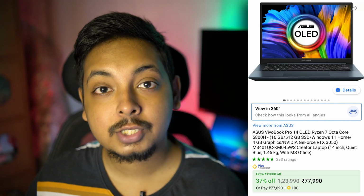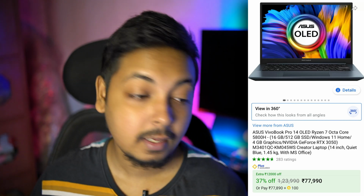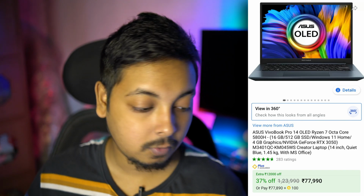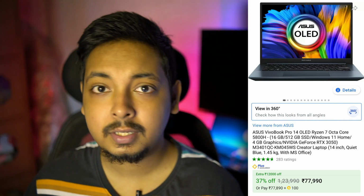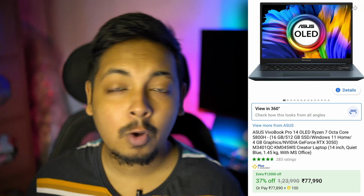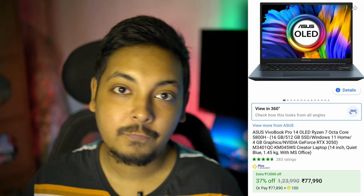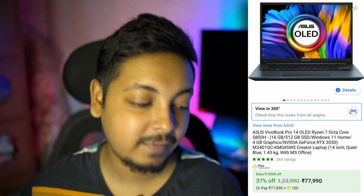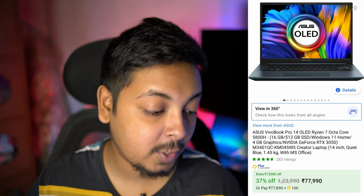So if you're into content creation and you want a Windows laptop for many reasons, the benefits of Windows, guys, I'm not gonna lie, no matter how much we hate Windows, there are benefits to using Windows and staying in this Windows ecosystem. So the Asus Vivobook Pro OLED is highly recommended. The price is really good in my opinion, especially when compared to the M1 and M2 MacBook Pros. So yeah, Ryzen 7 5800H, 16GB of RAM, 4GB RTX 3050, OLED display, 14 inches, 1.45 kgs. What else do you want? So at 78,000 rupees, again, card discounts apply over here. Definitely recommended for content creators.